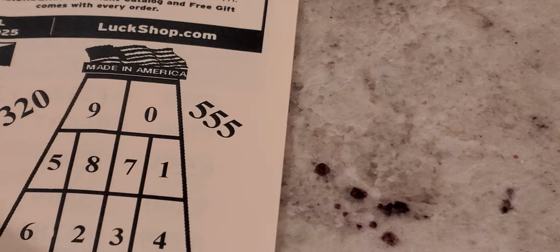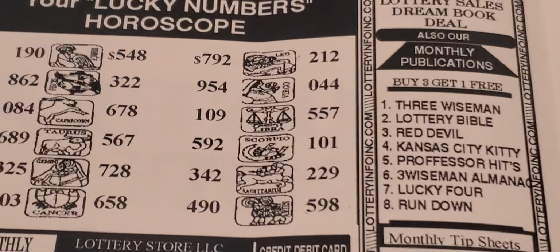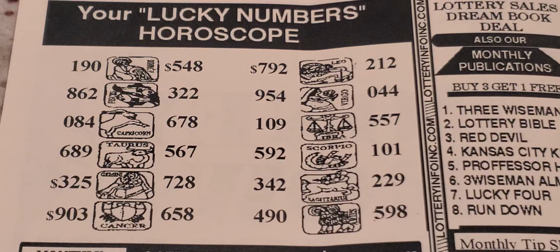All right, so as we flip the book open, we can go up here to where it says Lucky Horoscopes. We start from the left. You see where that says Aquarius right up there. You have that 190, and then you have 548 for the best bet picks. Then you have 862 for Pisces and 322.